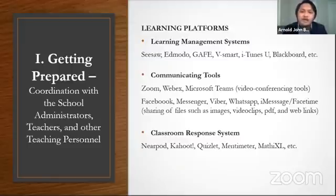Okay, so there are also communicating tools. So prepare yourself dun sa mga communicating tools na gagamitin din ng inyong mga anak. We have Zoom, like right now, we're using Zoom, WebEx, Microsoft Teams for video conferencing tools. And for sharing of files, images, and so on, there are other platforms or tools like Facebook, Messenger. But on this time, take note also na as parents, you need also to set a limit for those students. Lagyan mo siya ng limitation sa paggamit ng mga tools na to.